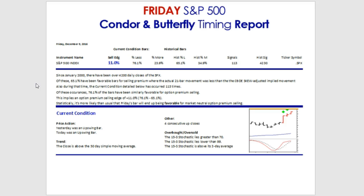Okay, so 76% of these 113 times have been favorable for selling premium through Butterflies and Condors. So statistically, it's more likely than usual, usual being 65.1%, that today's bar will end up being favorable for market neutral option premium selling. So we have a positive edge in this regard.